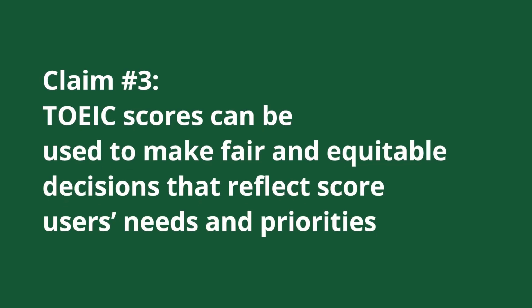The next major theme is appropriate test use. People use tests to make decisions. What are the characteristics of good, effective, high-quality decision-making? When people make decisions about language proficiency, their decisions should be based on their needs and values.